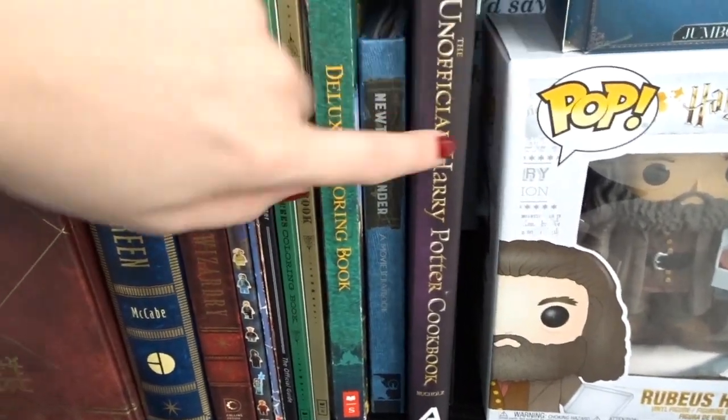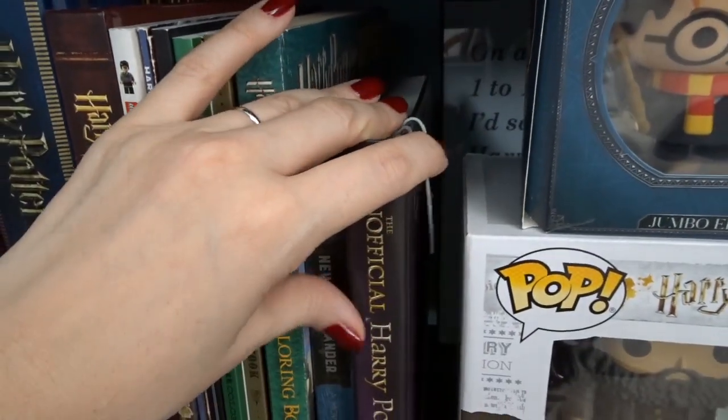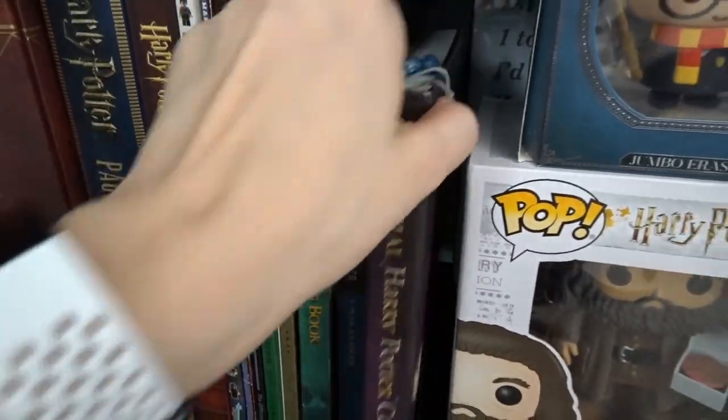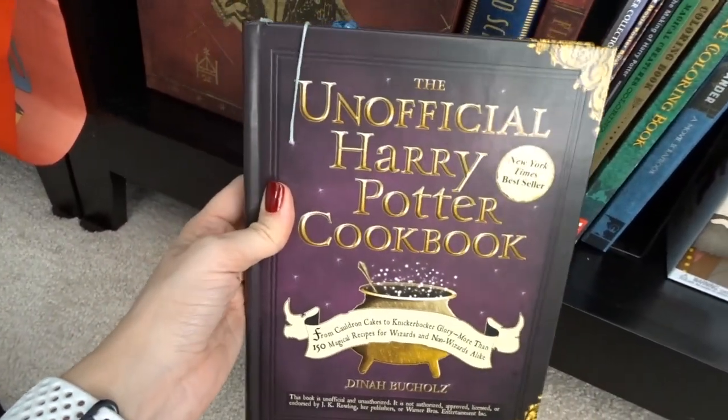But then here's my unofficial Harry Potter cookbook, which I have made my first video for already, for the beef casserole. And I'm going to be making more recipes out of this book and making more videos about those. So look out for those.